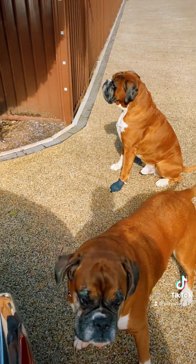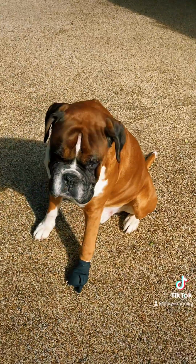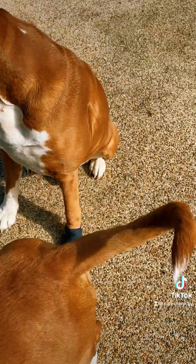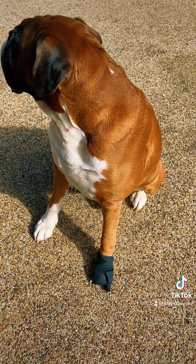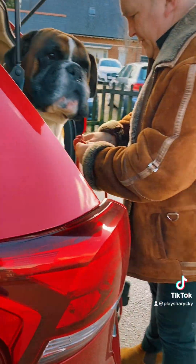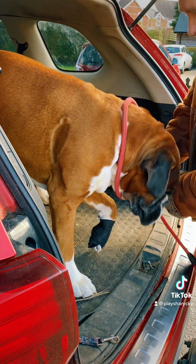I think it's a bit infected. It's also swollen, so I put some bandages around it with some Savlon around the infected area, and put a glove on so it keeps it dry and does not get the bandage dirty. Oh, heavy doggy. That glove is no use, it's come off.